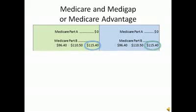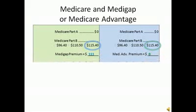Now, if we look at the Medigap premium, that's a guess. They range anywhere from $95 to $150 to $200 on a monthly basis. We're in Phoenix, Arizona, and we're very fortunate to have inexpensive Medigap plans. If you look at the right column under Medicare Advantage premium, that's also a guess. Again, in Maricopa County, Arizona, Phoenix, if you will, Scottsdale, we have very good programs with no monthly premium.